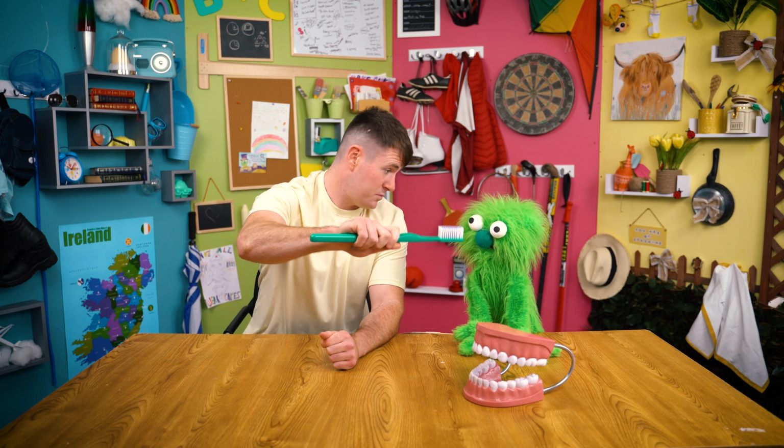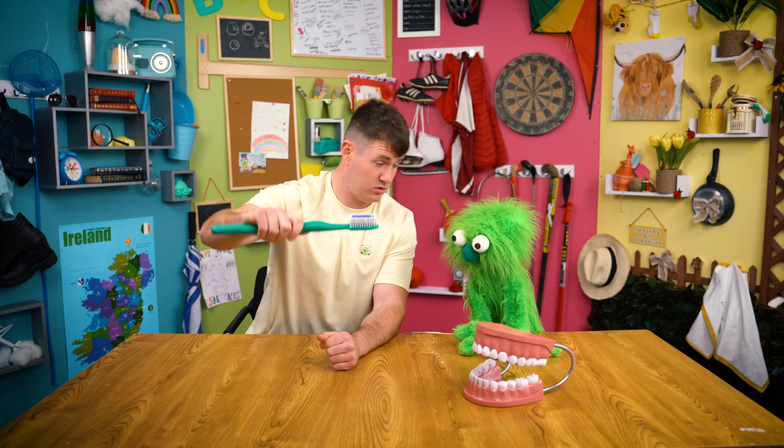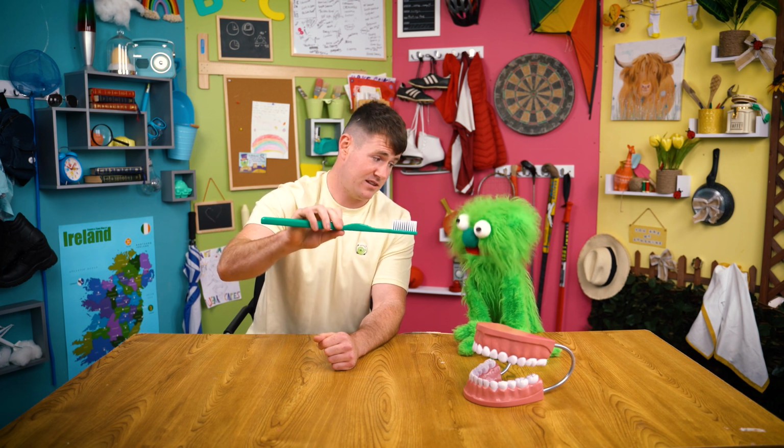Yeah. Now, when we're brushing our teeth, we're going to use the big toothbrush here now to show the kids as an example, okay, to show the whole class. That is a big toothbrush. I don't think the kids need toothbrushes like this. No, they don't need them this big, but it's easy to see.